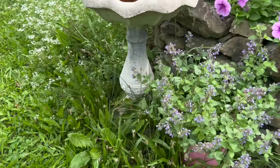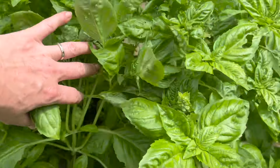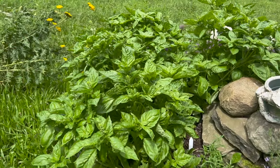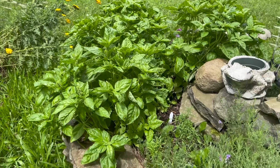Following me around. So my basil's kind of gone out of control here. This is a sweet basil. You can add this to teas, but mostly this basil is what I use to dry. And it's really good with our cheese and spaghetti and stuff.